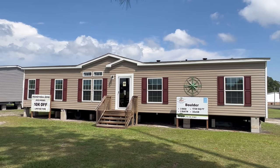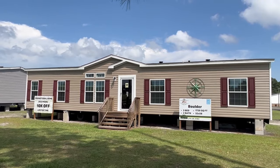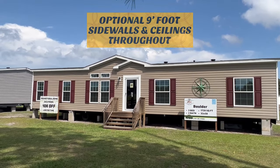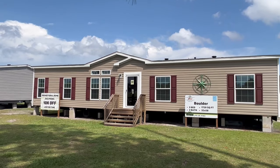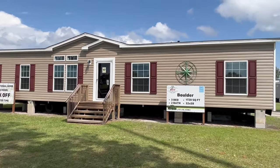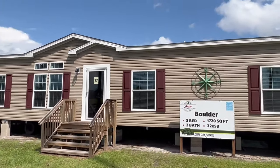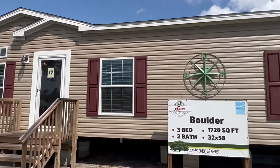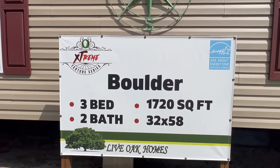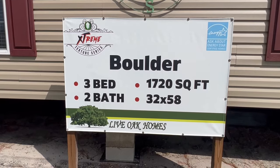All right, you guys, so this is a Boulder by Live Oak Homes. This is how the exterior will look. Get you all a good look for a moment. Nice exterior, by the way. Very nice exterior. Now, this is the home's information. Feel free to pause the video if you want to look at that.